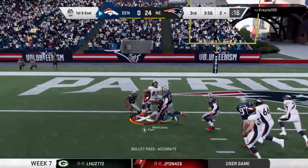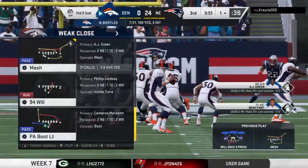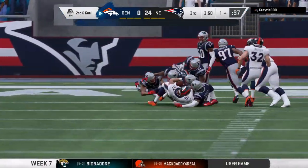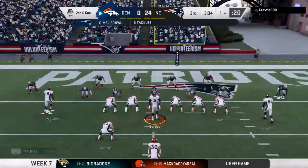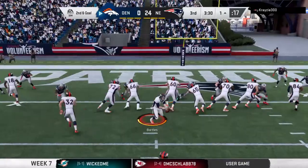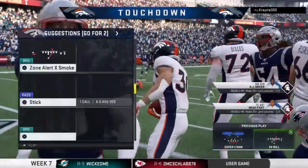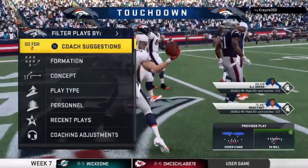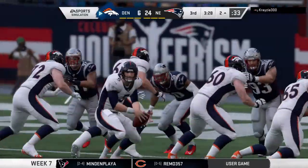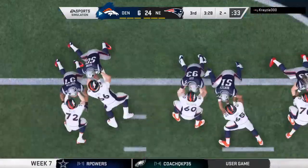To throw is Bortles. The quick slant caught. And he'll be brought down right on the edge of the goal line at about the 1-yard line. He'll get only 2 there, and it's 2nd and goal. 2nd and goal from the 1. They'll try to run with Lindsay, and he will fight his way into the end zone for a Bronco touchdown. Phillip Lindsay, his 6th touchdown of the season, and the Broncos get a bit closer.